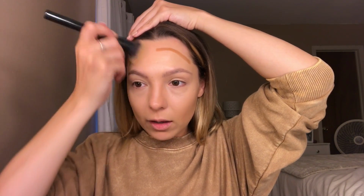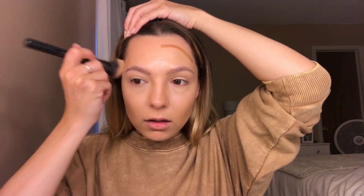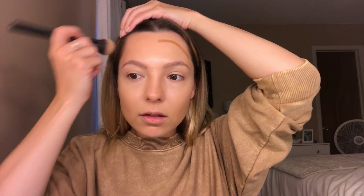I have to say that I am very impressed with the blendability of this. It is so easy to blend. Like, you saw how quick that was? I mean, I knew people love these sticks, but I can't believe I waited this long to hop on the wagon.